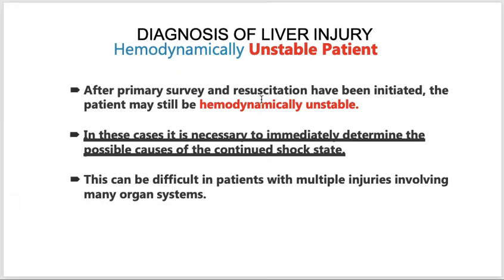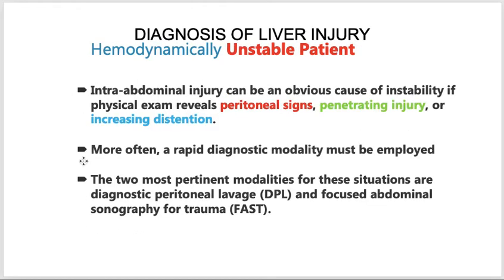After primary survey and resuscitation, the patient may still be hemodynamically unstable. In these cases, it is necessary to immediately determine the possible cause of the continued shock state. This can be difficult in patients with multiple injuries involving many organ systems, right? We can do a physical exam to check for peritoneal signs, penetrating injury, or increasing distension, right? And we can go for a focused abdominal sonography for trauma, or we can go for the diagnostic peritoneal lavage.